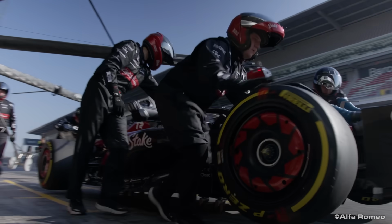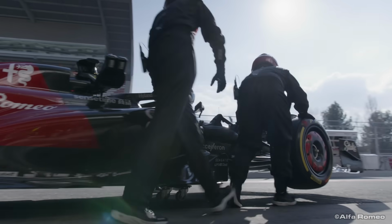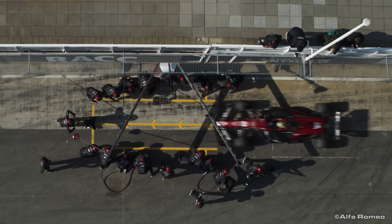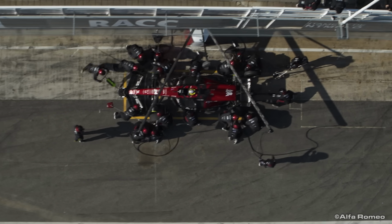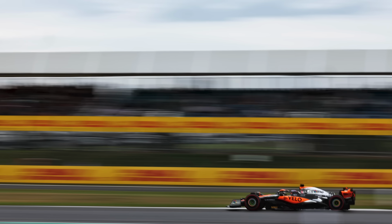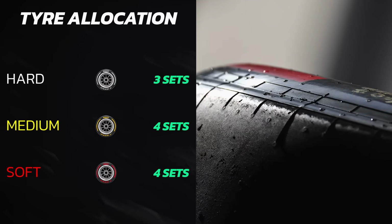The tyre allocation will be slightly different for this one, as for the first time, the catchily named Alternative Tyre Allocation, or ATA, will be enforced for qualifying, the first of 2 trials of the new format in 2023. It all means that drivers will have 11 sets of tyres instead of the usual 13, and that will be made up of 3 sets of hards, 4 sets of mediums, and 4 sets of the softs.